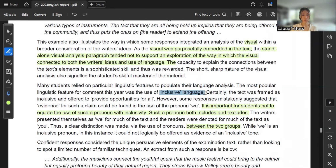Oh, the most popular linguistic feature was the use of inclusive language. So guilty. Okay, the text was framed as inclusive. However, some responses mistakenly suggested the evidence for a claim could be found in the use of the pronoun we. This part I do agree with. Just because something sounds inclusive doesn't mean it's inclusive. Such a pronoun both includes and excludes, so you need to look at the context of the piece, right? Sometimes inclusive language is used to exclude people. So try to think critically about that. Don't just go, oh, there's the word we, inclusive language makes people feel included. Look at the context of the piece.